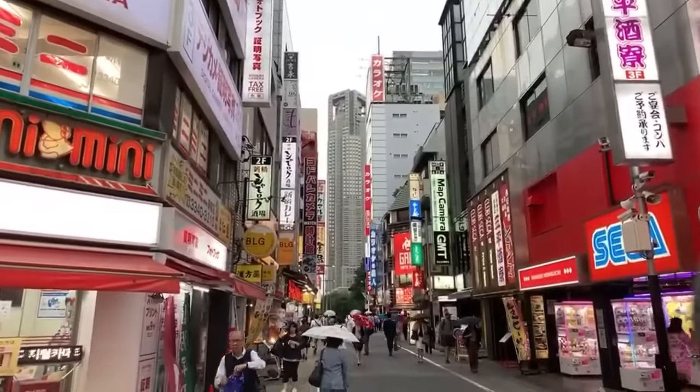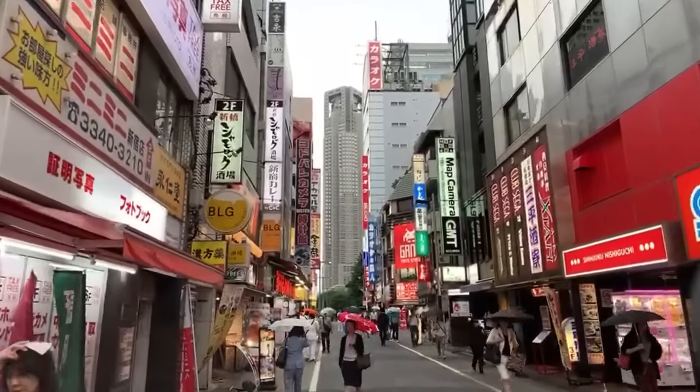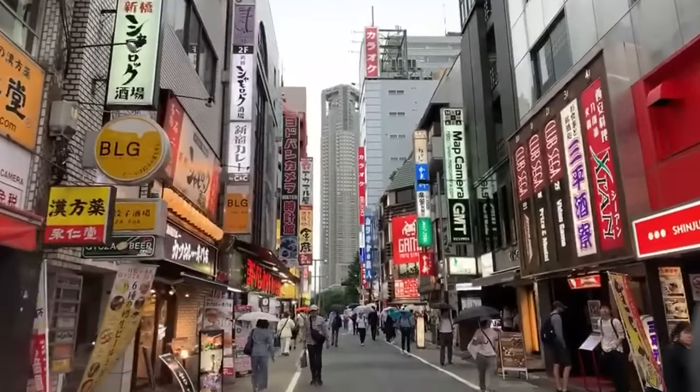Not just all the office workers that are coming from there. They go through here to get to Shinjuku station. But there are a lot of other office buildings in this area. People walk through here in this little teeny center that we're in. It's like an island of electronics and shops. This is also where you're going to find one of my favorite shops for camera gear.